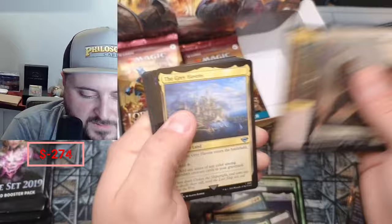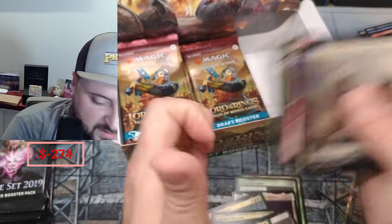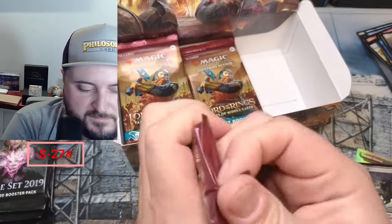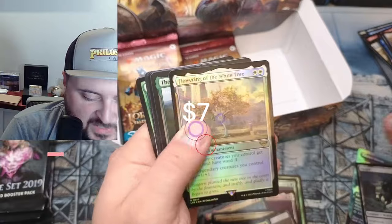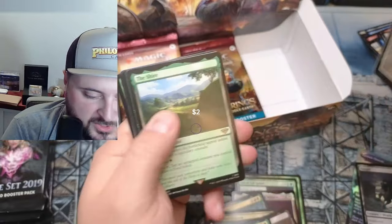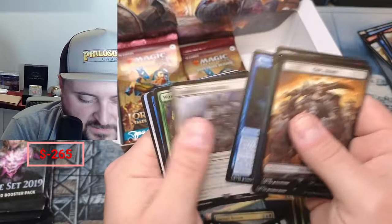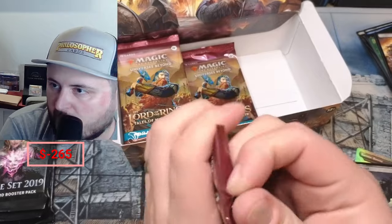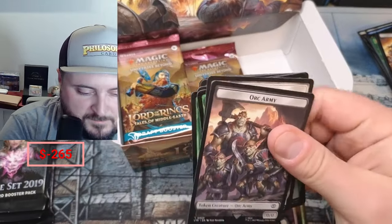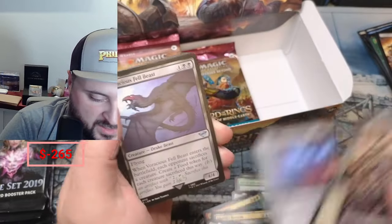Bonus round will be those Fallout. So that's just like bonus. We'll see how we do. Flowering, that's a nice foil. The Shire, that's another good one that's going up. Not bad. Arwen's Gift. Mirkwood Bats. The bats are doing something, I think. More foils. Plains. Stew. Shadow of the Enemy.